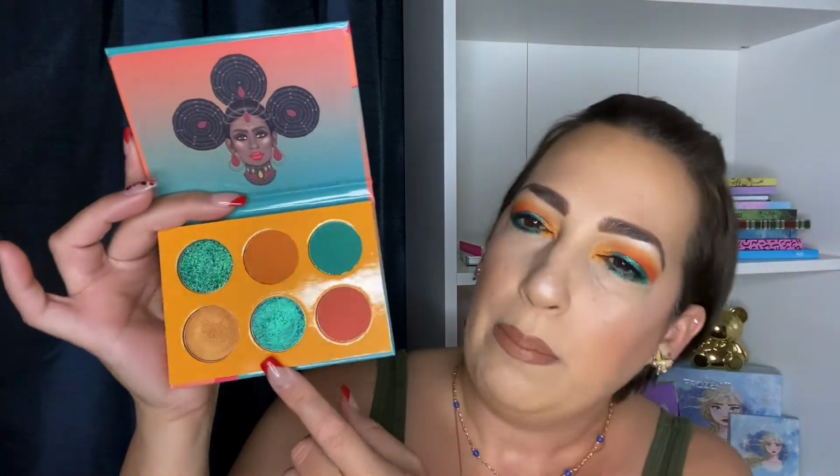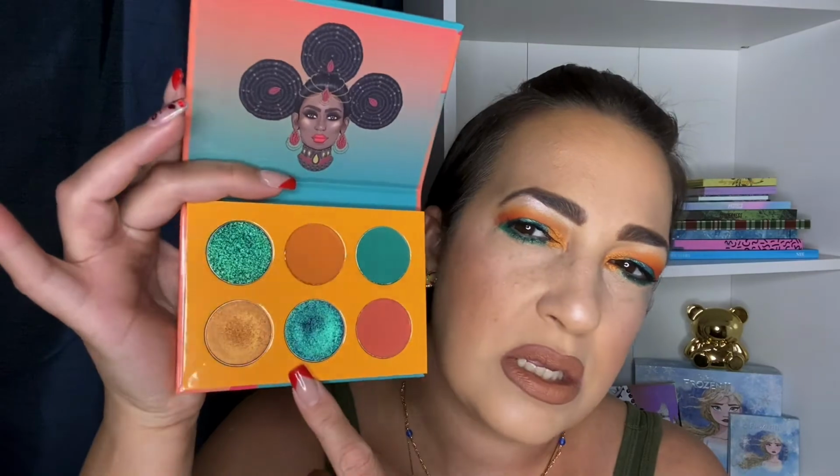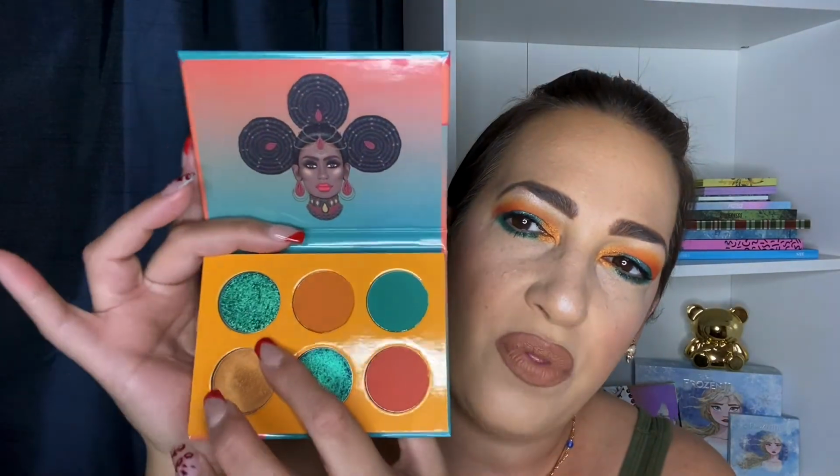It was so easy to blend. The colors are so pigmented. I mean, just perfection to me. It was very, very easy. I just had a little bit of fallout here, maybe on this shade. This one was the only one that had a little bit of fallout, but something very minor. These are just stunning, stunning colors. This duochrome one, oh, it is to die for. It has kind of a purplish duochrome to it, with more of a bluish undertone, and it's so beautiful. This one is more on the green, but it's so stunning.